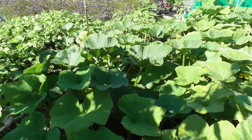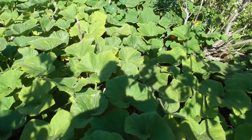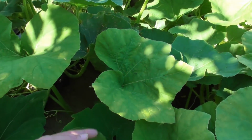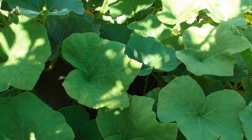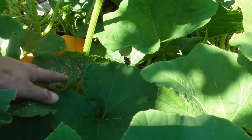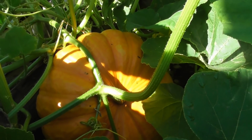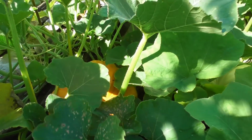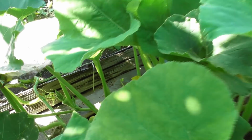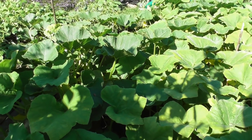Over here, this is 2 beds of butternuts. I can't see any forming, and I can't get in here. Where am I going to put my foot? This is a dyspraxic's nightmare. Oh, crunch. But I do have at least one Rouge Vif d'Étampes. Oh, you beauty. And I thought, oh, I can see a butternut forming down there. Butternut vines have gone mad.